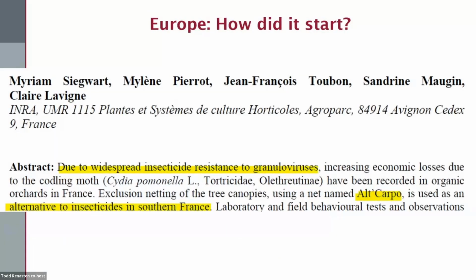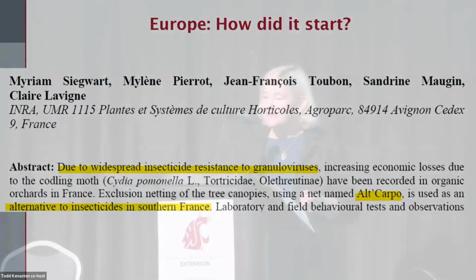But all of this really started in Europe like 20 years ago. And it all started, get this, because of widespread resistance to virus. That was the initial reason why European growers had to find something totally different. And they had a lot of organic orchards in southeastern France. And this is what they came up with, this Alt'Carpo netting.